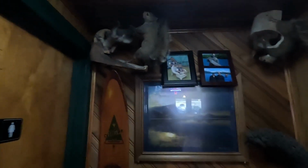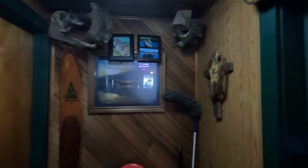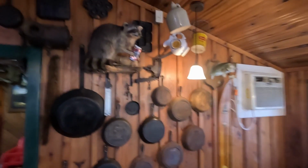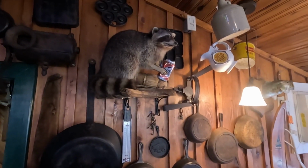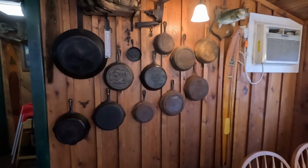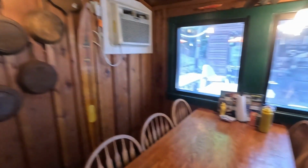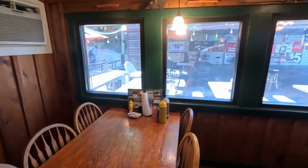Welcome back. We're inside Pop's Barbecue at Cave Run. So I actually got permission before I came in here to film stuff. The decor is cracking me up. And look at all the iron skillets. It's kind of loud in here, so ooh, look at these. So they have indoor seating. They also have outdoor seating.